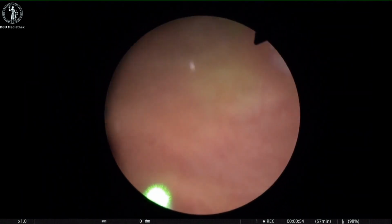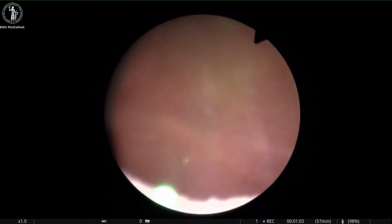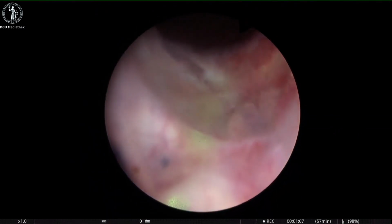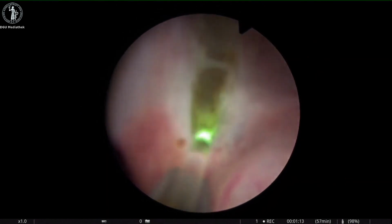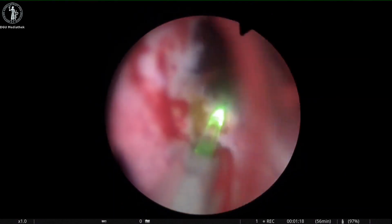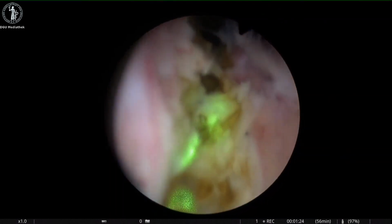The incisions are made at the 5 and 7 o'clock position, as initially described by Turner-Warwick. The incision comes from the bladder neck and goes to the paracollicular space. The goal is to reach the prostate capsule.